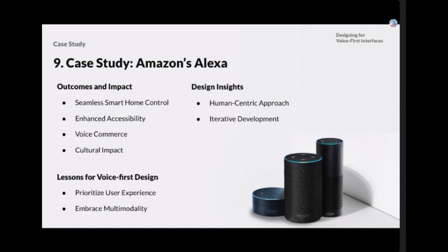Now, what are the outcomes and the impacts that Alexa has created? Seamless smart home control. Alexa's integration with smart devices enables convenient voice control over homes. Then we have the enhanced accessibility, where Alexa empowers individuals with disabilities by providing a hands-free and voice-driven interface. We have voice commerce, where users can make purchases, order items, and manage shopping lists through Alexa. Then we have the cultural impact, where Alexa has become a cultural phenomenon influencing how people interact with technology.